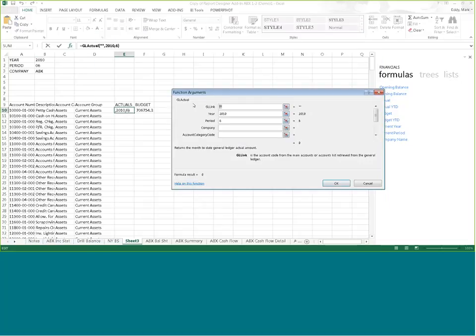So for the GL link, it's pretty straightforward. It's looking for the account number. So I simply select this, and by pressing F4, I can anchor it by row and column so that it automatically will progress throughout our rows. So that's going to allow me to create dynamic ranges with inclusions or exclusions and get the specific view of the balances that I need.